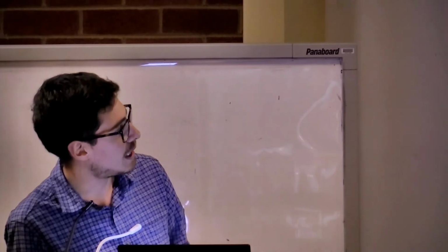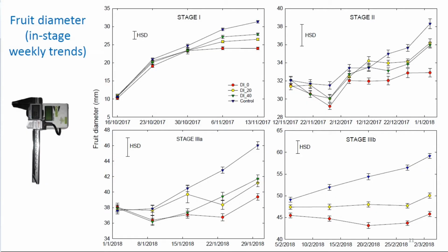And stage 3A, we also have a gradient like stage 1, it's a bit different, but we do have bigger fruits for control treatments. And in stage 3B, we have an even bigger differentiation of size.